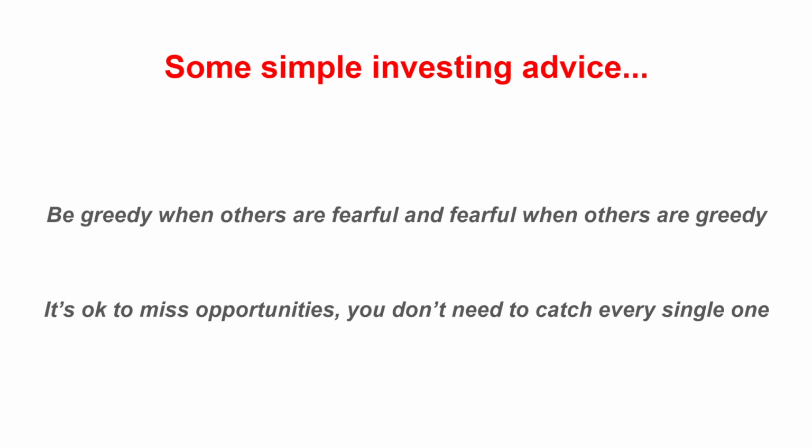It's also okay to miss opportunities. You don't need to catch every single one. There's tons of companies that go up 100%, every year or every week, whatever it might be. There's crazy stuff going on in the markets all the time. There's so many public companies. The economy is always moving. It's just a machine going on and on. And it's okay if you miss a few opportunities. You do not need to catch everyone.